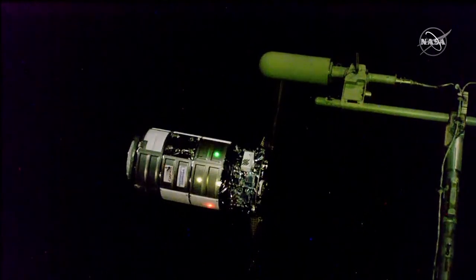That call from Capcom Neil Nagata communicating with the crew as they continue to monitor Cygnus's approach from the workstation in the cupola ahead of the capture today at 3:40 a.m. Central Time, 4:40 a.m. Eastern Time.